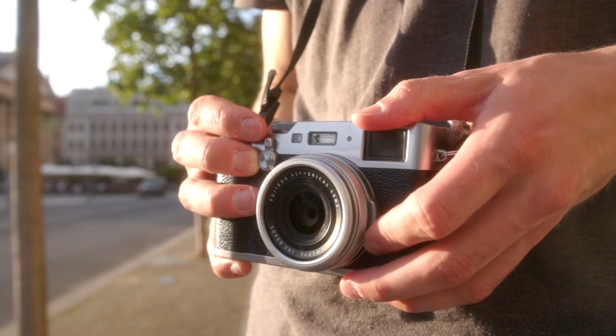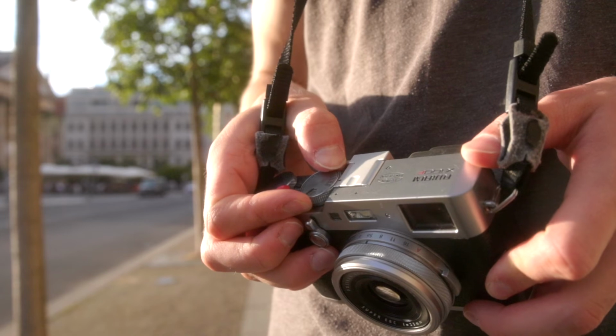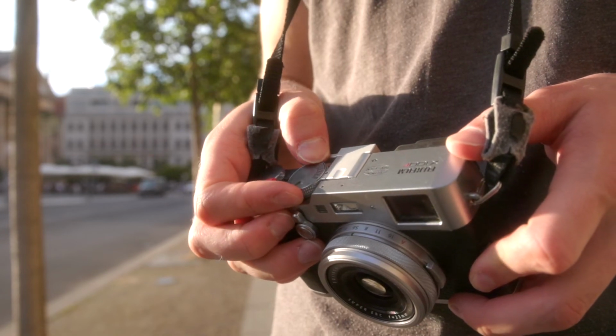You can dial in every setting you want through the dials and buttons, and this is very cool because you don't have to look at the screen. You can just go to the back of the camera and change the aperture, or the shutter speed on top, or the ISO, and this makes this camera feel very nostalgic, kind of like a film camera.